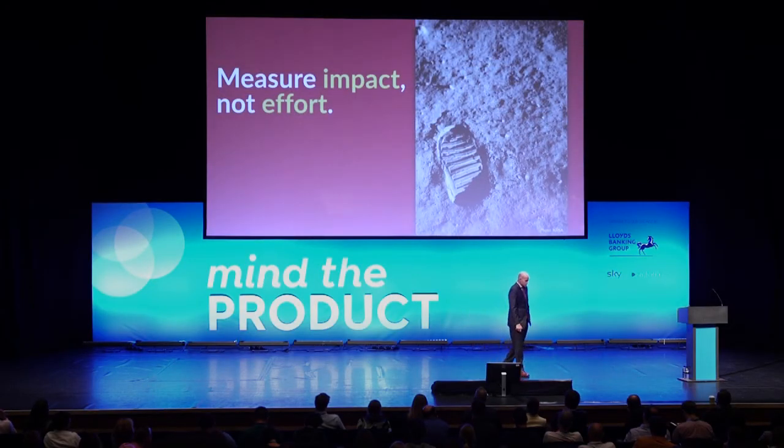The other thing we need to do is measure the impact we want to have, not the effort. As PMs, we spend a lot of our day focused on measuring effort. How many bugs are in the bug queue? How many are left in the burn down chart? How many engineers are working on this? How long did it take to finish? How many more weeks of effort do we have left? That's measuring effort. That's not measuring impact.